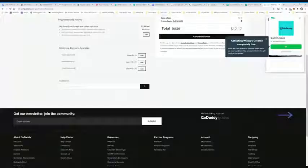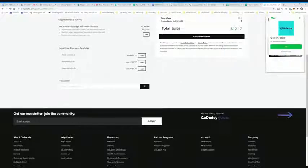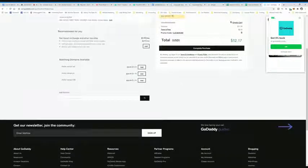Let's see, it should let me share. Here we go, share. Now I should be able to go ahead and check out, and it's going to be 1217. So all I did is I just bought the domain. That's all we want to buy. Okay. So I'm going to complete the purchase right here.